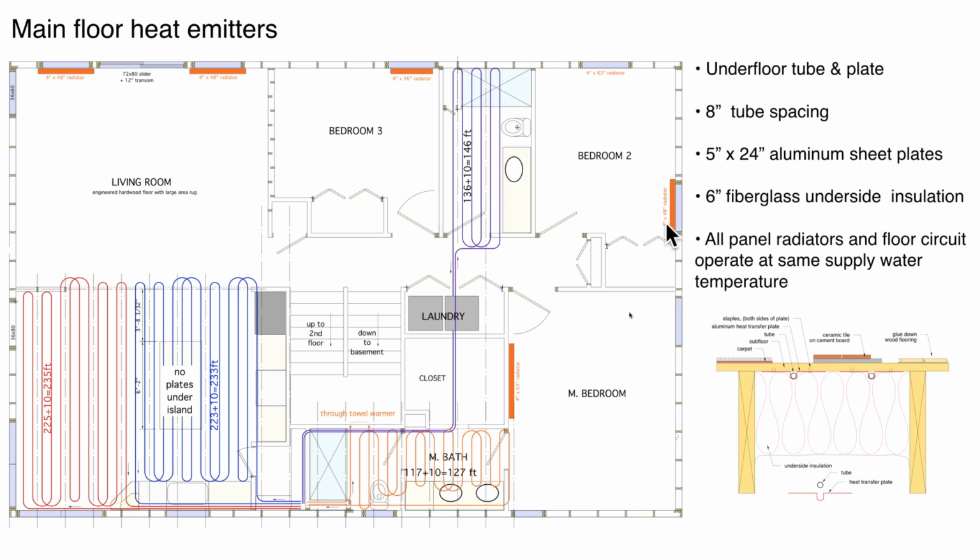48-inch by 24 panel rad here. And then the master bedroom's a little bit larger. There's a couple windows there. That has a 63-inch long panel rad.